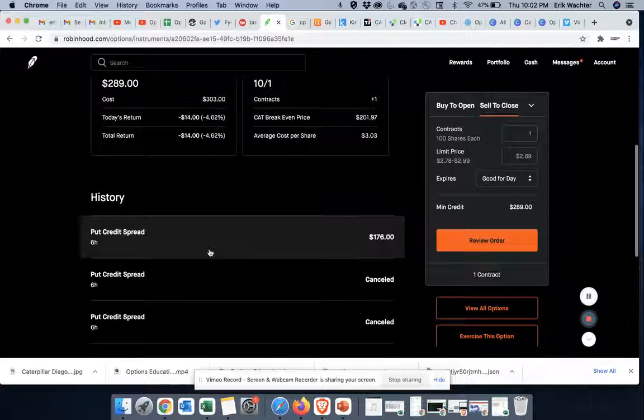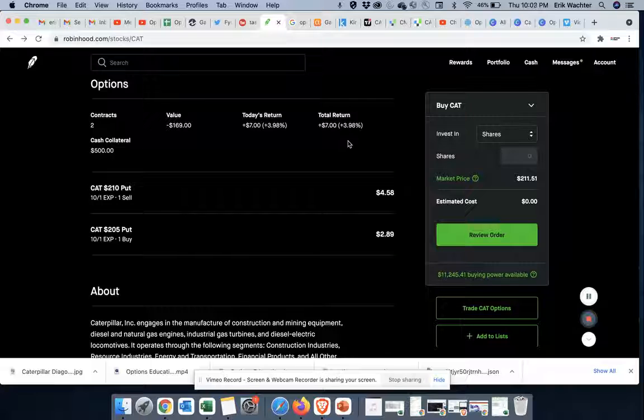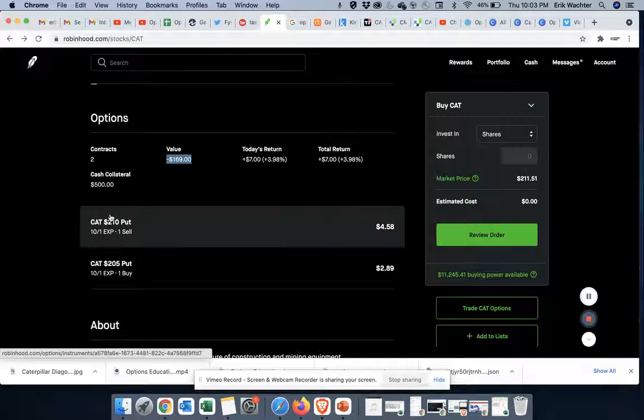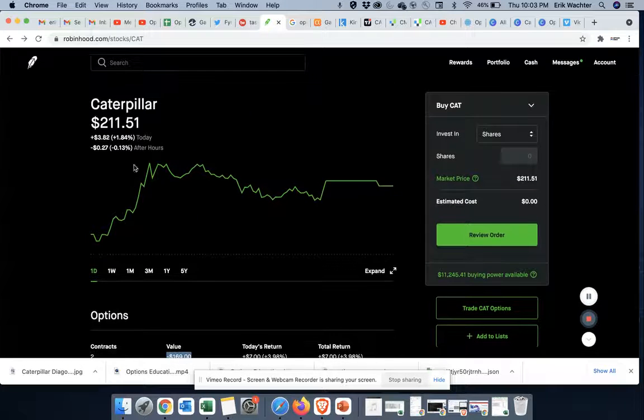The credit received for this was, I believe, $1.70 ish. Let's call it $1.75. I don't feel like doing the math real quick, but $1.76 is what I received. Our put spread is $5 wide, so we're risking about $325 to make the full credit, which is about $175. So that's our risk. That's the trade.